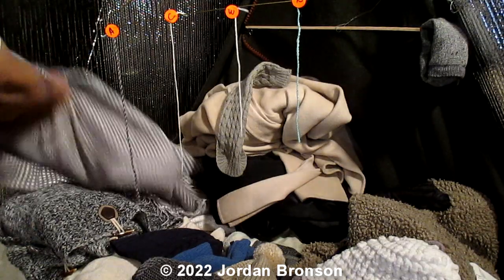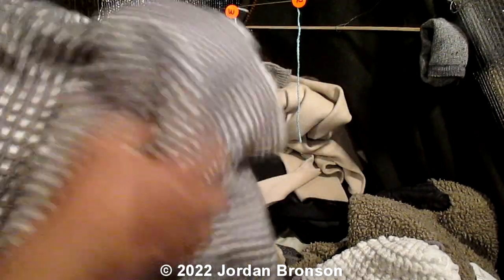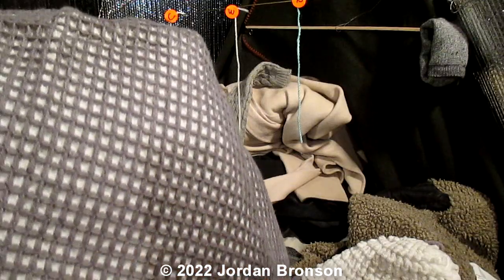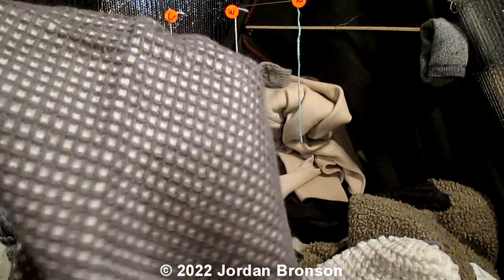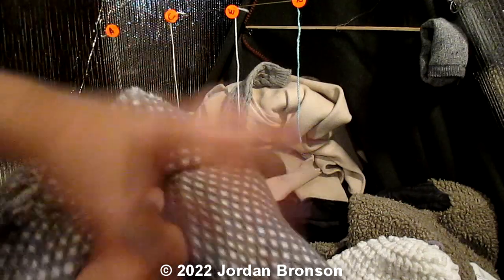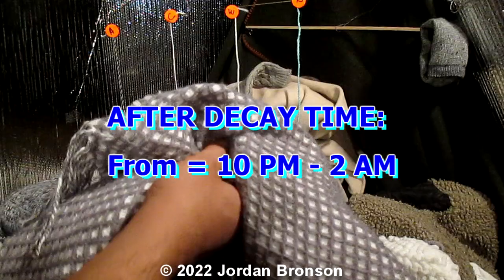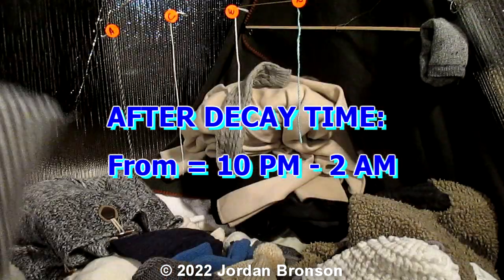And here's another one. If you have one of these, just do this at night. Spread it out on your floor. Don't touch it. And then after decay, pick them up and just touch them around like that. You will hear so much static. Why? To prove the theory of decay time, use this and you'll be able to prove that.